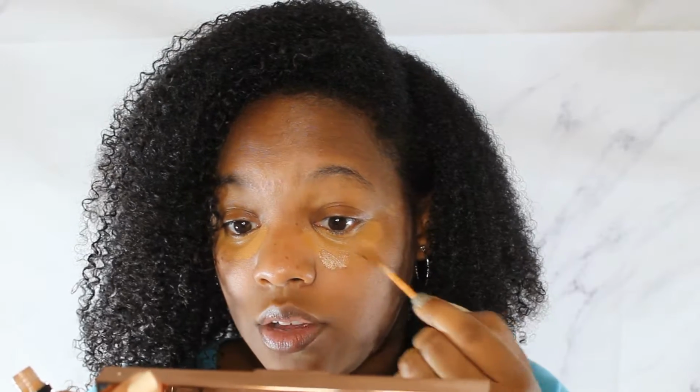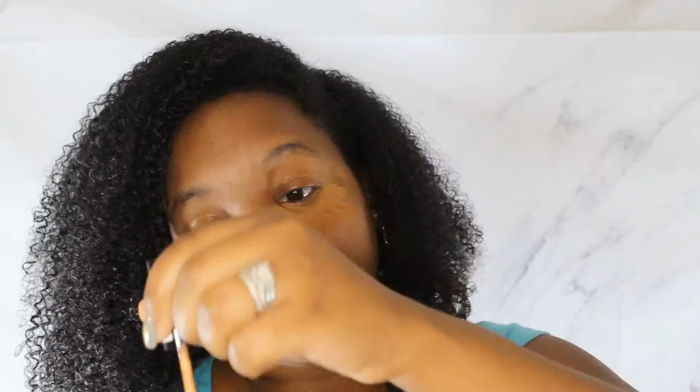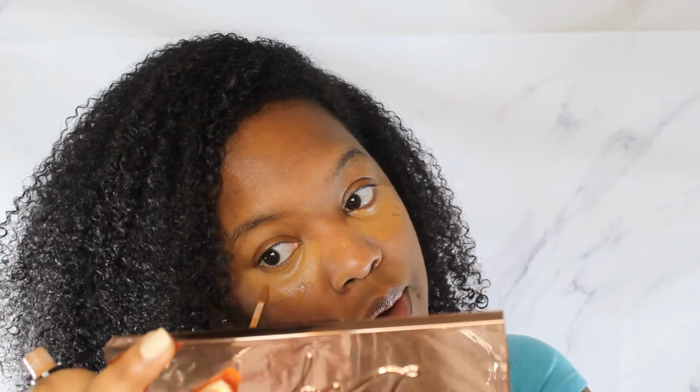Okay, now I'm going to go in with my NYX HD Concealer in CW08, and I'm just going to put that on the outsides to kind of blend that in for when I go in with my powder. Okay, so that's after me putting on my concealer.